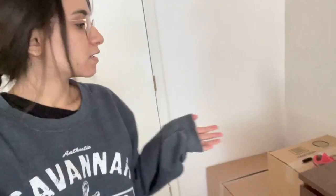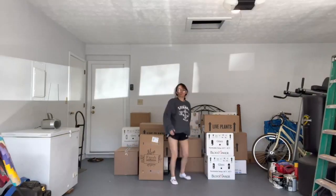Dad. So I have finished a majority of my packing in these boxes and a bunch of boxes in my closet, and we're gonna move those down into the garage.